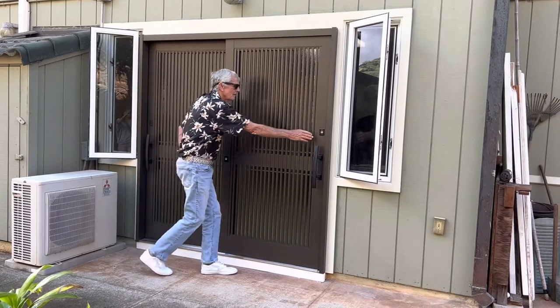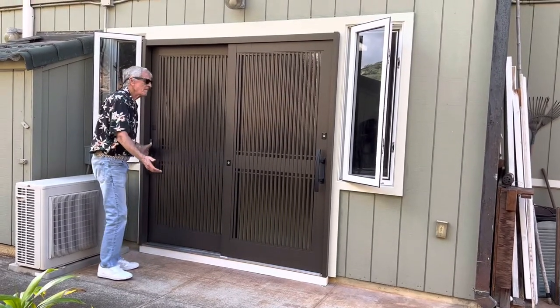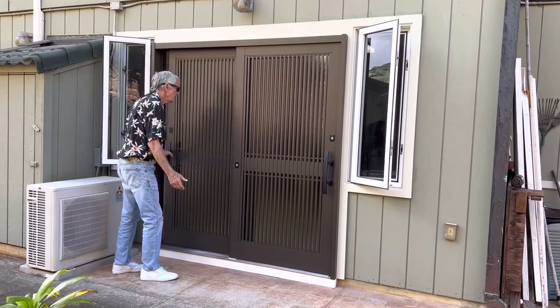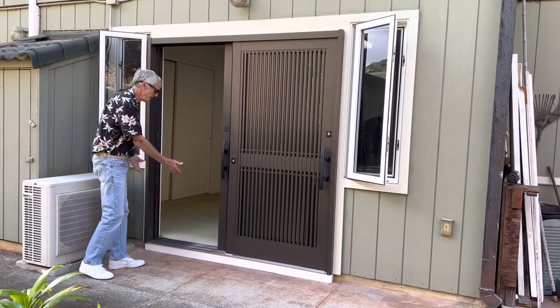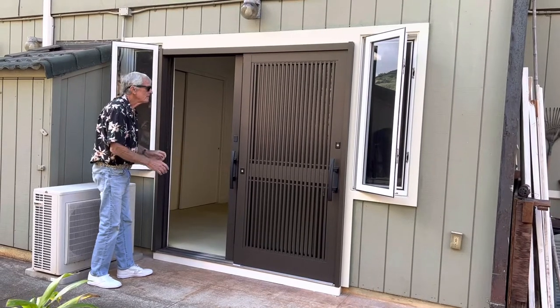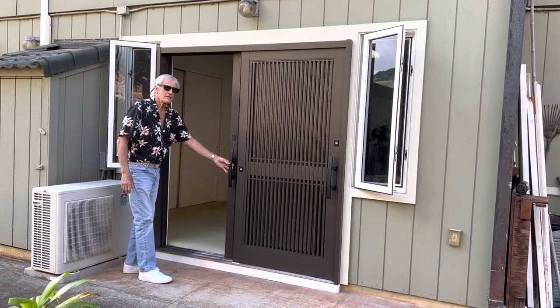here, and here, they're beautiful glam handles, and then these doors open either left to right or right to left, so you can open it this way. And if you'll notice, by the way, all stainless tracks, heavy-duty locks, and also very, very smooth operating.